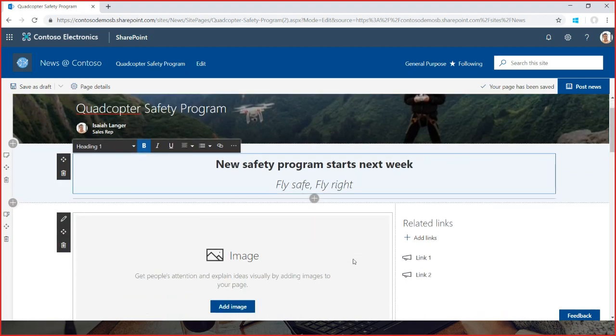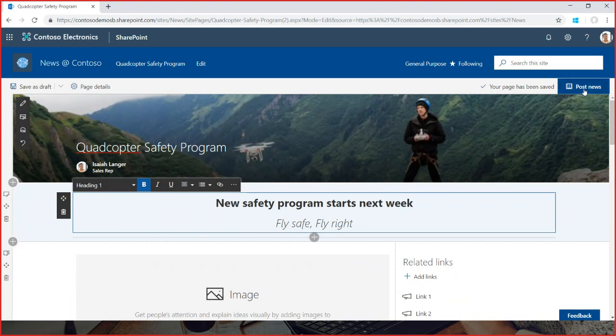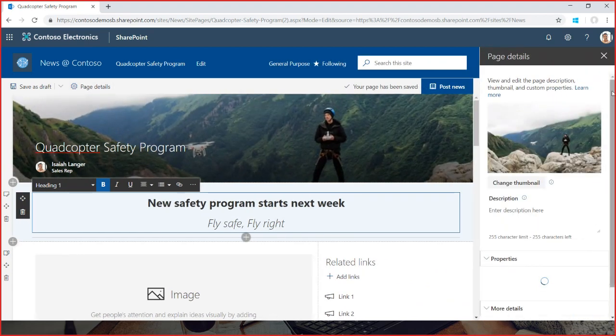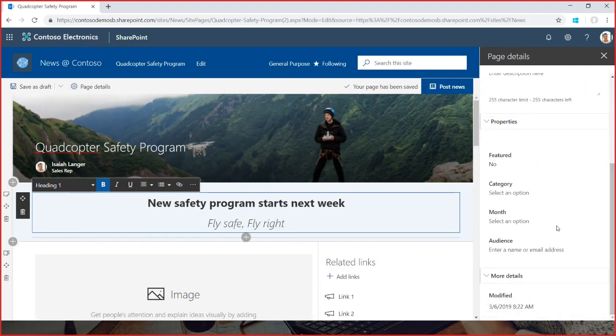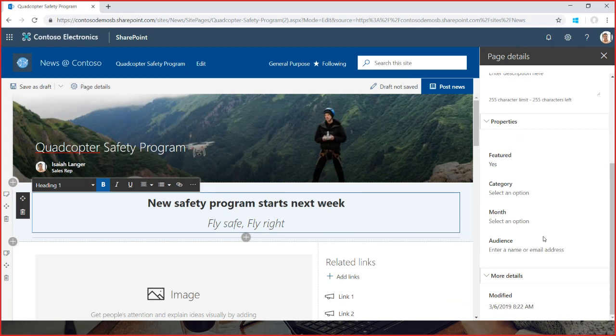And I could continue on and fill in the blanks and create my article. And when I'm done, I'm going to click Post News. But before I do that, I have the ability to set metadata or properties on this page that will help me make sure this news article gets to the right people. I click Page Details, and in the Details pane, I can see properties, such as, is this article featured or not? Remember, on the news page, our carousel was showing only featured articles. If I want this article to show up on the carousel, I can choose yes.